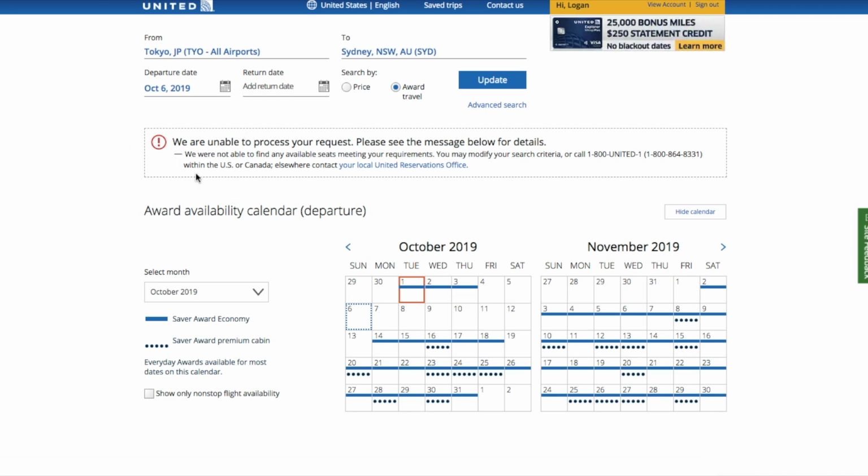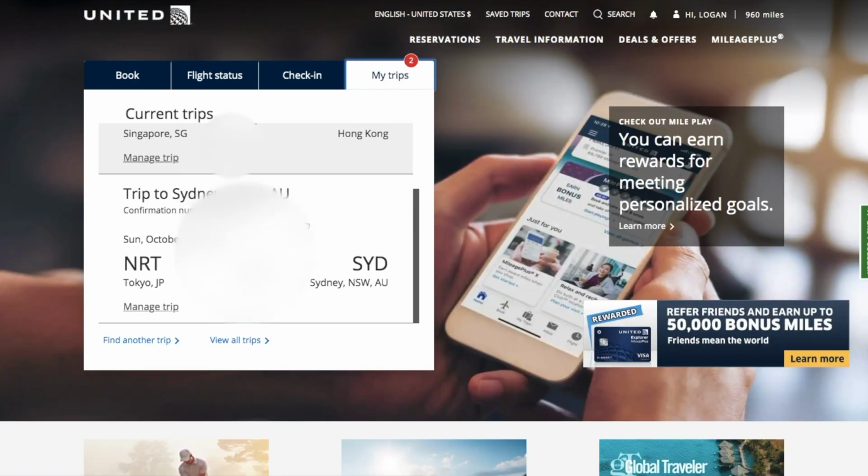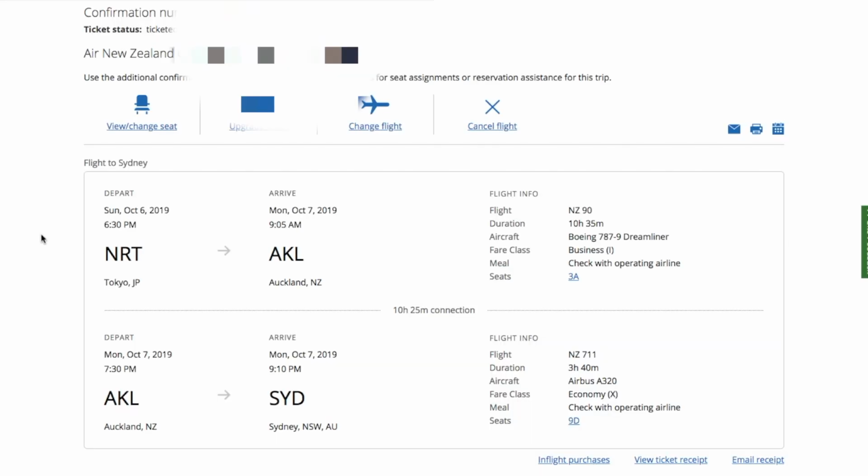So I can take you back and show you the actual booking of our trip. You can see we had it from the 6th of October to Sydney. So for this award travel, we're flying business from Tokyo to Auckland, and then we have that economy leg from Auckland to Sydney. As it doesn't call out the cost here, I just wanted to show you the confirmation email that I received on what we had to do to book the flight.